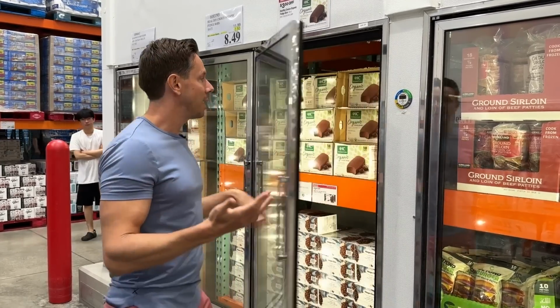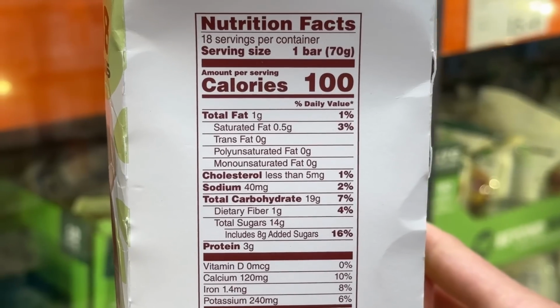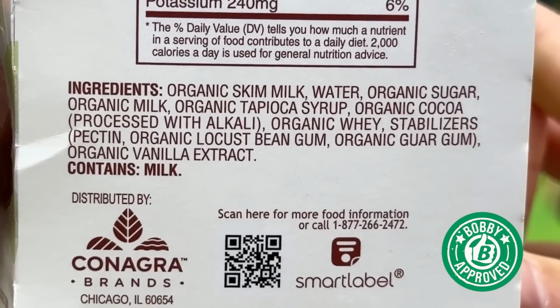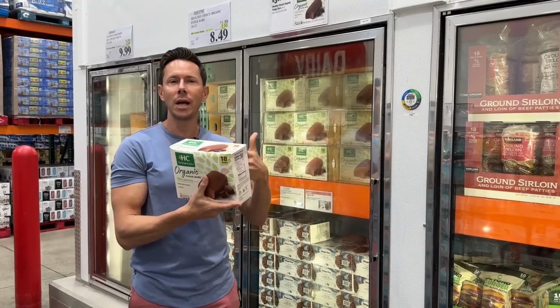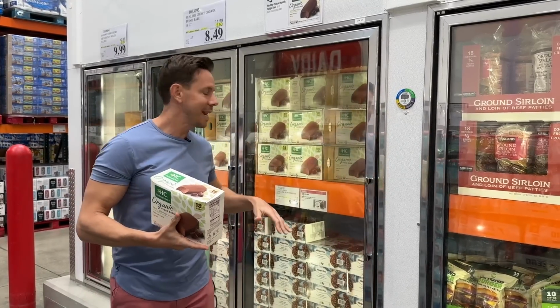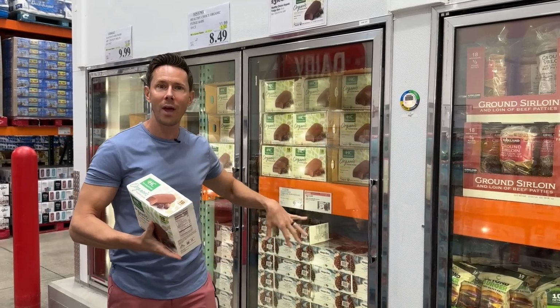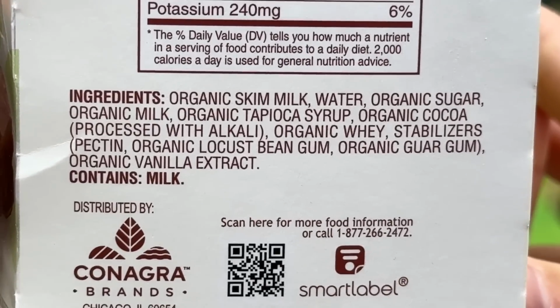And it's a little surprising because when you pick up the Fudge Bars, you will notice 8 grams of cane sugar here, but every other ingredient is perfect. So it is Bobby approved because when you compare it to the alternative of frozen ice cream bars, you can have a little bit of sugar. But when you start adding a lot of sugar or corn syrup or canola oil like all the others have, no bueno. Everything else here has organic dairy, real vanilla beans.